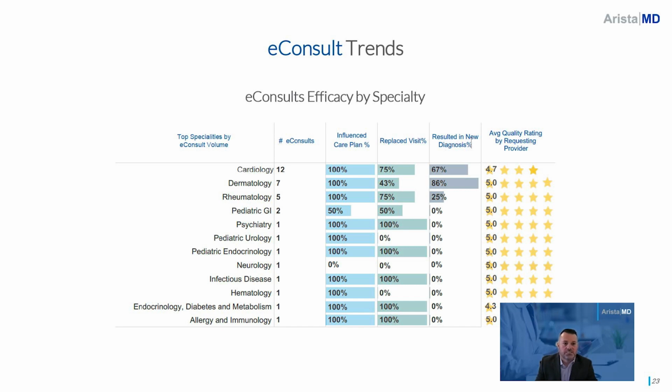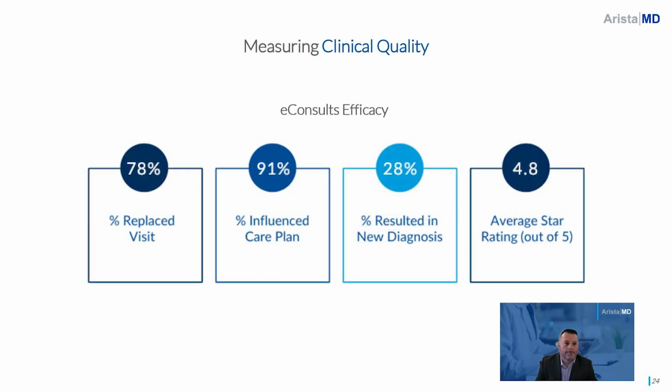Now let's discuss some of the quality measures referenced on the right side of the chart. More than 90% of AristaMD eConsults influence the diagnosis or treatment plan for the patient. This metric is related to improving patient outcomes. We also tracked how often an eConsult results in a new diagnosis. This statistic and others listed in the chart are reported by the requesting PCP. This is a game changer for patient outcomes. Finally, we ask our PCPs to rate the quality of the eConsult response. The average PCP rating is 4.8 out of 5 stars.